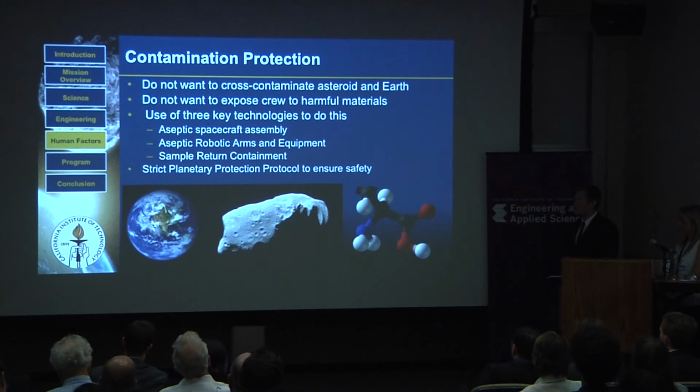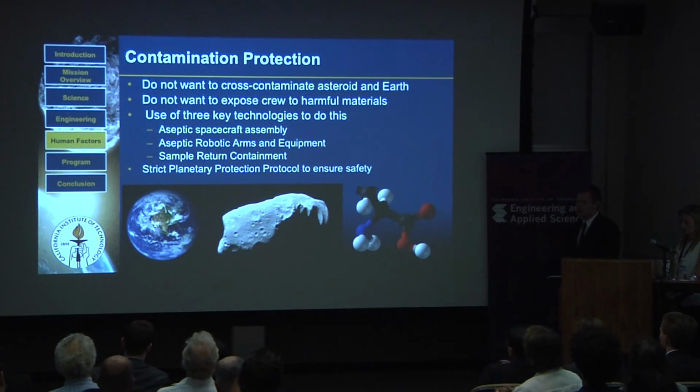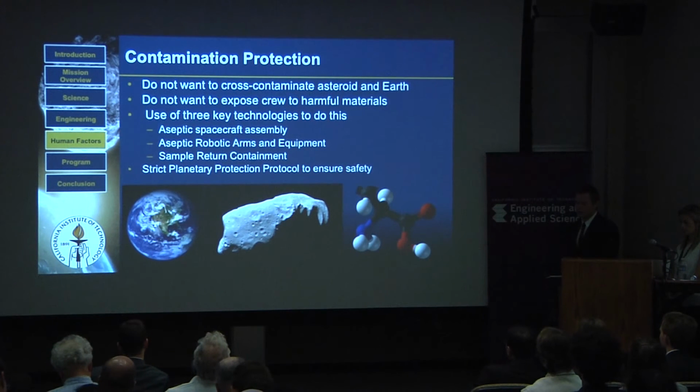When we are dealing with this asteroid, we are treating it as if it's a crime zone. Planetary protection is of the utmost importance for our mission. There are three basic goals. We do not want to accidentally or inadvertently contaminate the asteroid with organic material from Earth, because that could skew our results and the data of what we're looking for. We do not want to expose the crew to potentially harmful regolith or organic materials during the course of the mission, and we certainly do not want to introduce harmful organic materials from the asteroid back to the Earth's ecosystem.